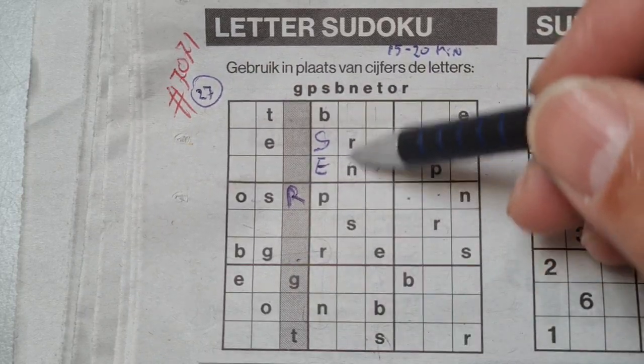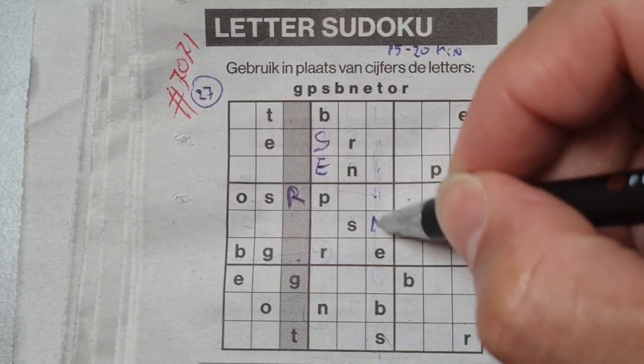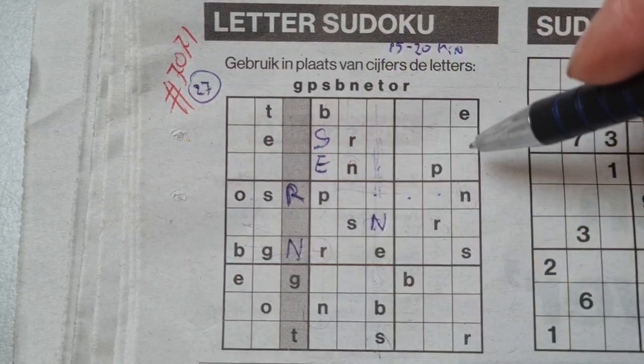E. N in this column, N in the middle column. So the column next, the only two places left for the N should be here. Oh, there we see an N in this row. No N there. N should be there. N in this row, N in the middle row. So the row below, the only place left for the N should be there.